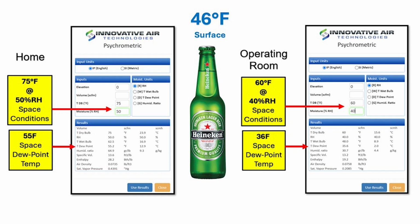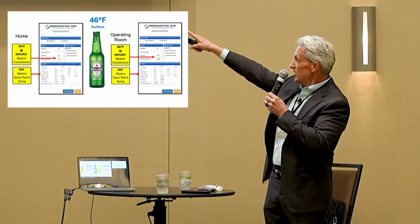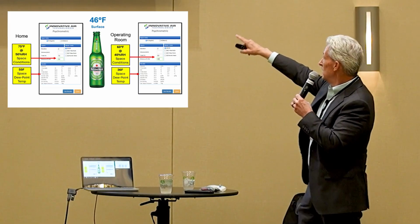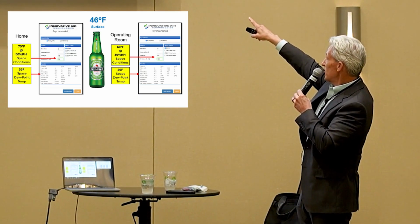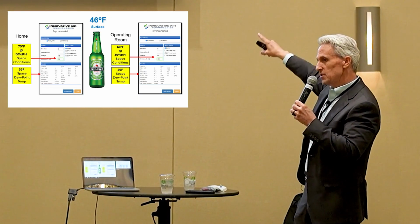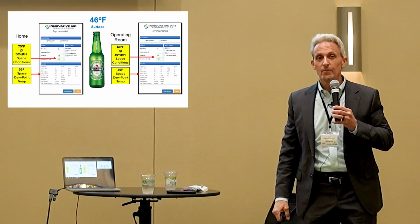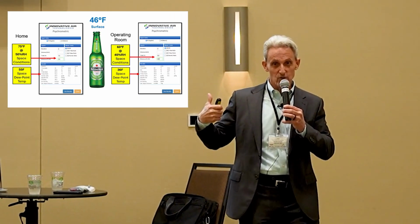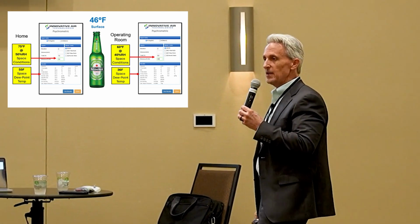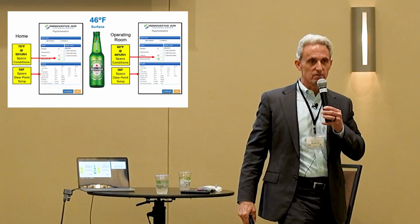We look at our 46 degree coil surface temperature, and most certainly the dew point temperature of the air in the home is higher. It's at 55. I will condense moisture. The dew point temperature in the OR is at 36. By design, if we do it right, it is too low to condense moisture. That coil will do no good. I can take care of the home. I can take care of the standards that ASHRAE's put forth, but I cannot drive it to where it really needs to be to impact surgeons, keep them comfortable and productive.